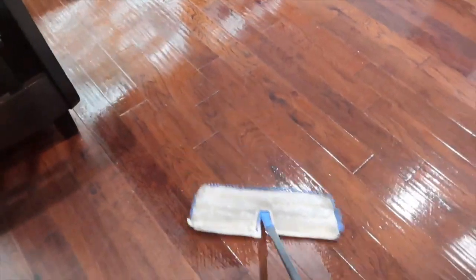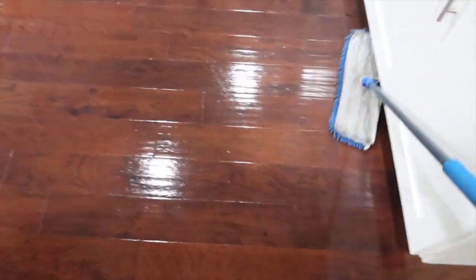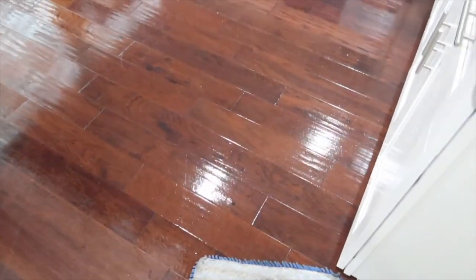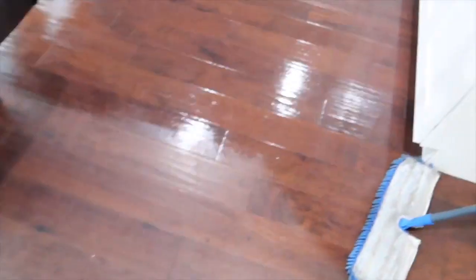When I turned this camera off, it was at like 5 minutes and a couple seconds. And I turned the camera off so I could clean up under the stove area where I sprayed too much. But you can see, we're only almost two minutes into the second part of this video, and the floor is almost done. That's what I said. This is how long it actually takes, guys. It takes a very short amount of time. It doesn't take a whole lot of effort to even do the floor.